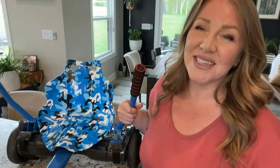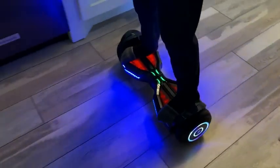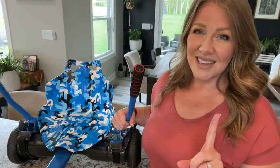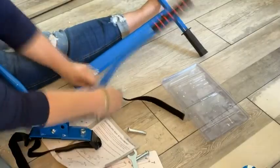I'm Heather with WTI. This EverCross hoverboard is for kids and adults. However, who am I kidding? My kids don't get off it long enough for me to be able to take a ride on it, but it can work for kids and adults, and it comes with a cart, an attachment.